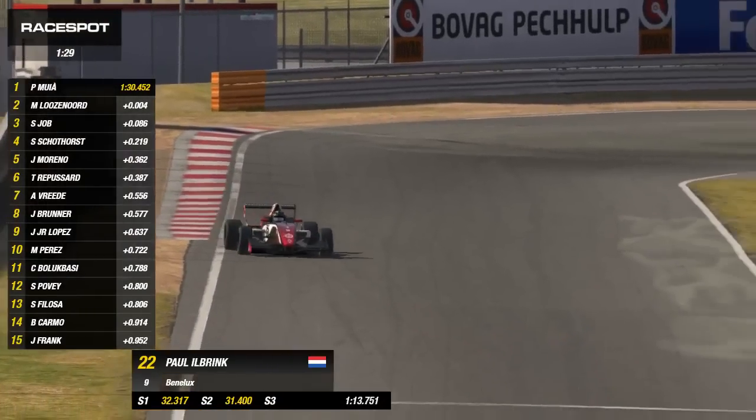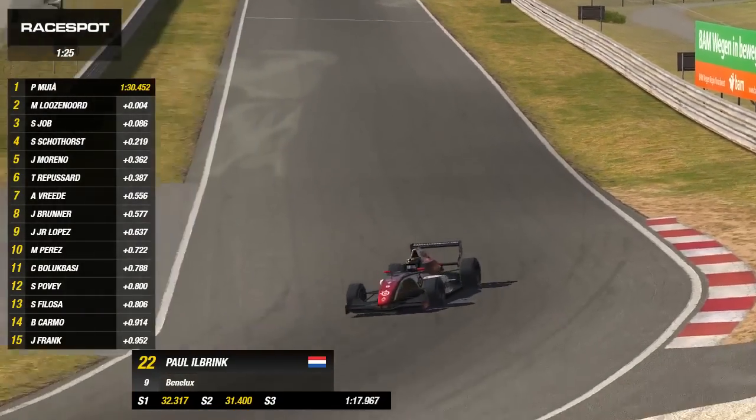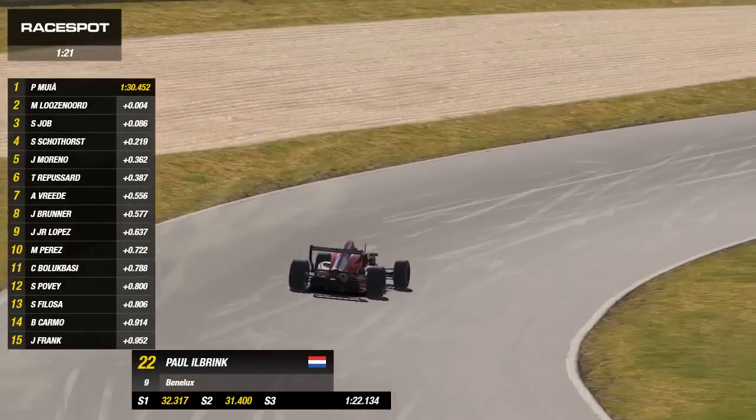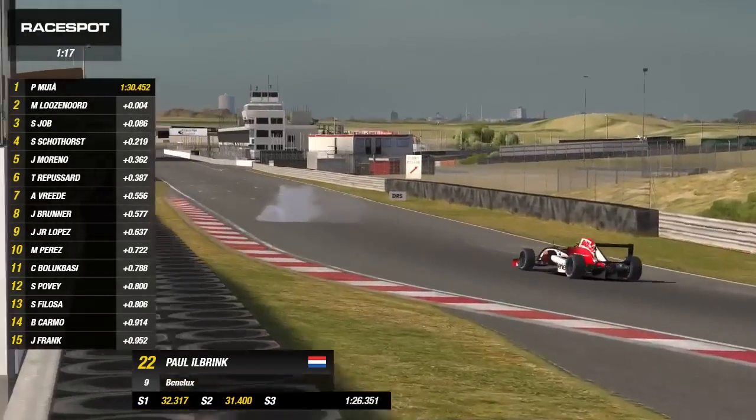Yeah, there are some corners here that are very, very tricky. You've got Scheivlak, turn 6, that fast downhill right-hander, as well as the turn 7, 8, and 9 sequence of corners, Marlboro, Renault, and Vodafone. They're all difficult, as well as the Audi S and Hunserug.